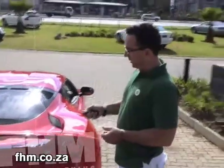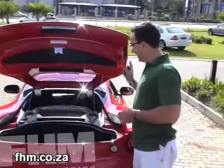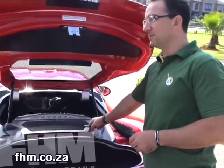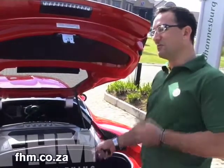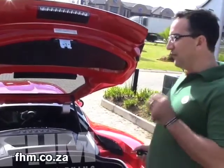So, a lot of things that you're not used to seeing in Lotus, electronic brake release. In the back here, it's a V6. It's sourced from Toyota. All the telemetry and stuff is done by Lotus, so engine management, the whole works. The reason they're using this engine is because it's extremely reliable and very economical. And the first thing that Lotus wants to do is make sports cars that are environmentally friendly.